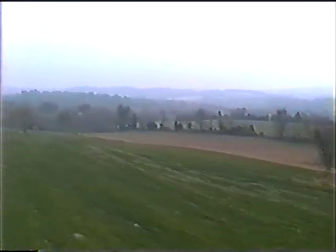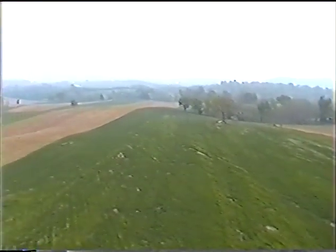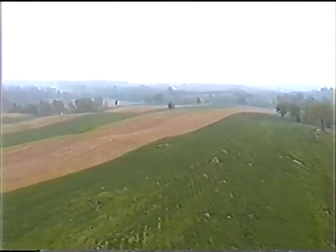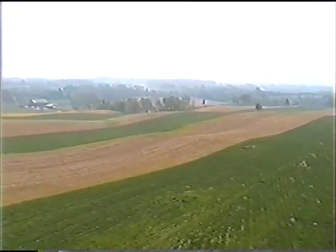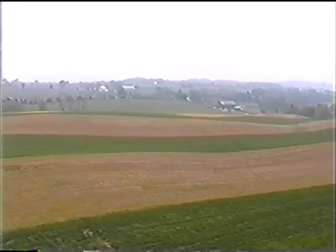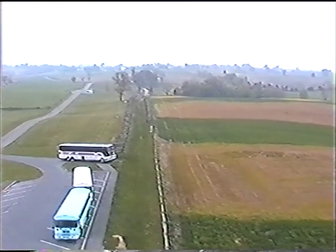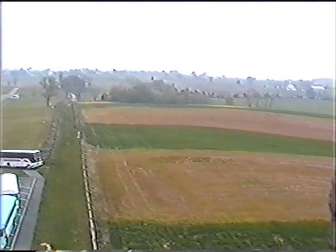Where was Lee the whole time, sir? Lee's headquarters is not far from where the visitor center is. So he was on the edge of Sharpsburg. He was in a position to understand what was going on and then maneuver his forces back and forth. But Lee came forward at times to engagements.